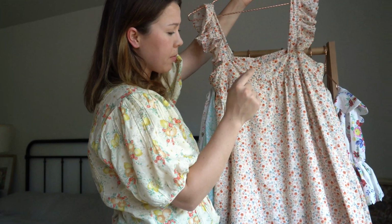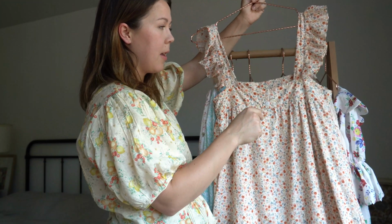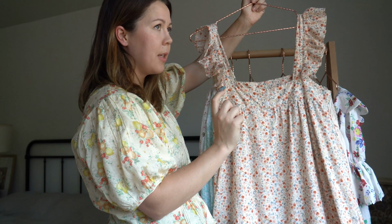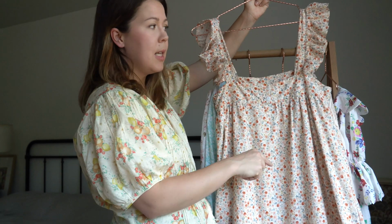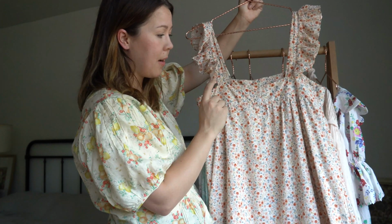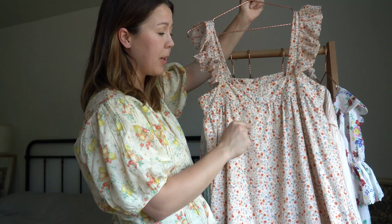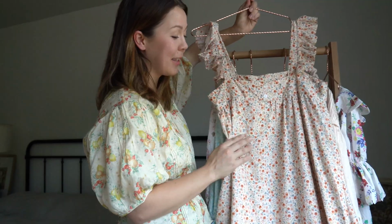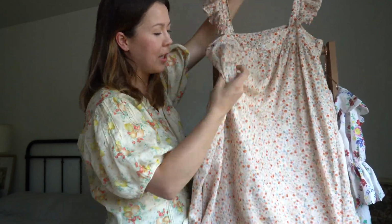So they have a new version. This is from their fall version. Their seasons are different from ours, so they're entering into summer as we're entering into fall. So this is from their older collection, but they have new versions of this print in other styles. So if you really like this print, you can definitely check them out.